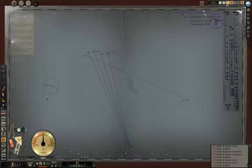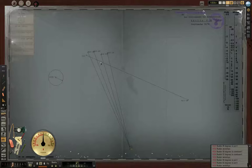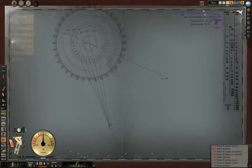Just to illustrate, 6,400 meters, 6,400 meters, and 6,400 meters, and these will stay the same as long as we take those bearings at a specified time. So if we assume that these bearings have been taken every 10 minutes, then if we take another bearing after 10 minutes, it will be like this. So you see, this is the main reason why this works. These distances stay the same.